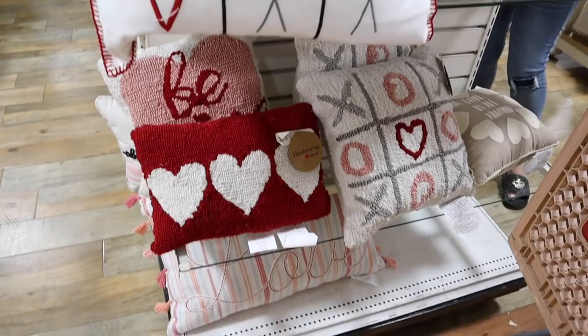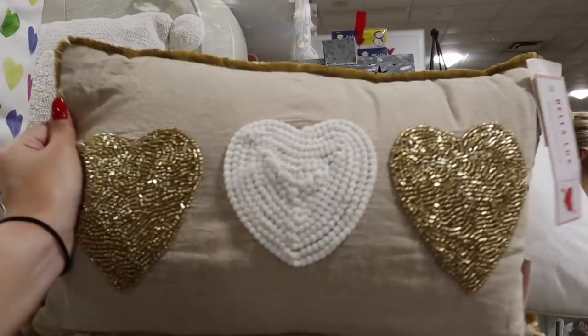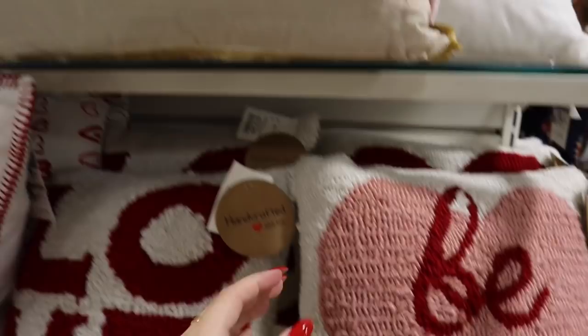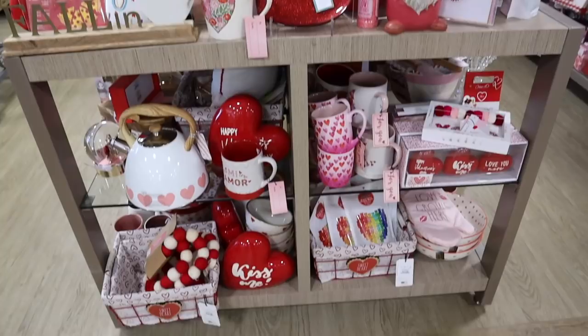Here's another end cap of really, really cute Valentine's Day pillows. Some more neutral ones. This one says love. It does have some like reflective silver in the word love. This one, which is just like gold with hearts. These are perfect for like accent chairs. It says be mine. This one too, love is all around. So many good options. So much cute Valentine's Day stuff right here as well.